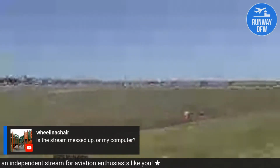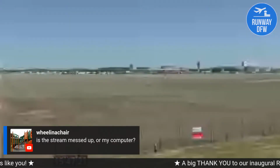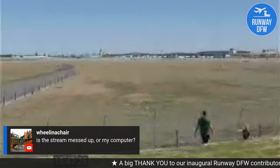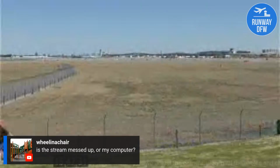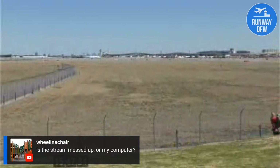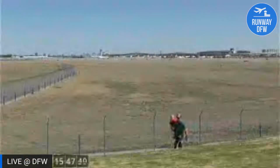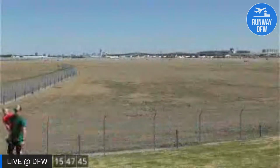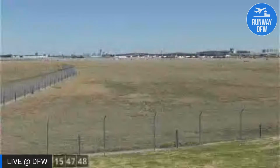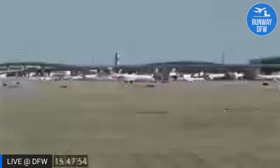And Wheel in a Chair wants to know if the signal is messed up, and I think it probably is. And I'm sorry for that. We don't appear to have a very good signal today. And I'm hoping it'll clear up. And usually it does, but this has kind of been ongoing. So hang out with us, and if it's watchable or unwatchable, I don't know.